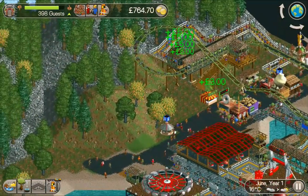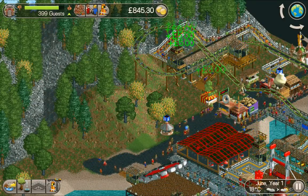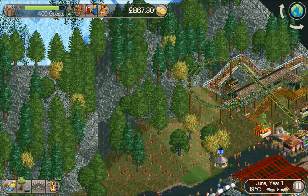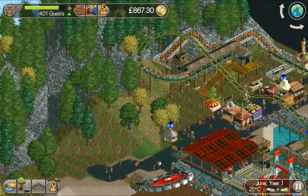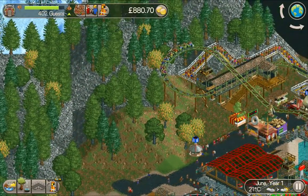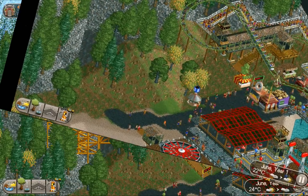I figure we've got, what have we got? We've got a mouse coaster. So I figure we'll add one of them just by here, around here, and because they're always fairly easy to get decent stats on, we should be able to charge £10 a go off that. So I'm going to crack on with the building. I'll see you in a bit.